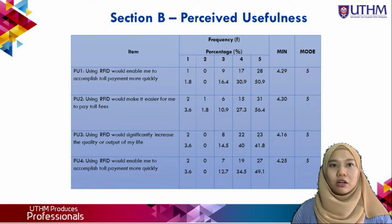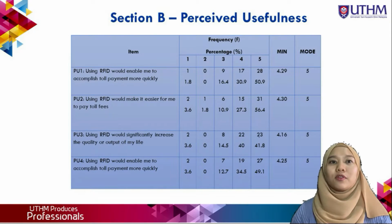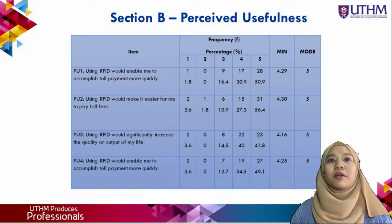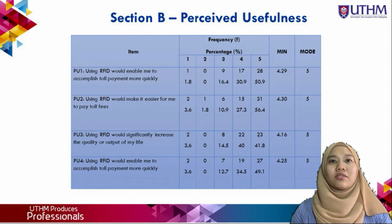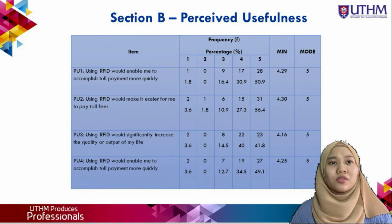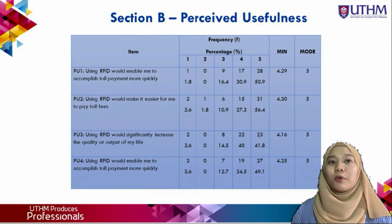An examination of respondents' views on the perceived RFID usefulness that influenced them to use RFID for toll payment. The highest reason of perceived RFID usefulness is using RFID would make it easier for me to pay toll fees, which has a mean of 4.30. The second highest reason is using RFID would enable me to accomplish toll payment more quickly, which has a mean of 4.29.